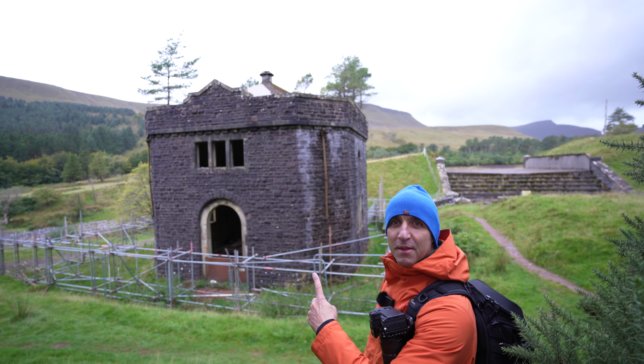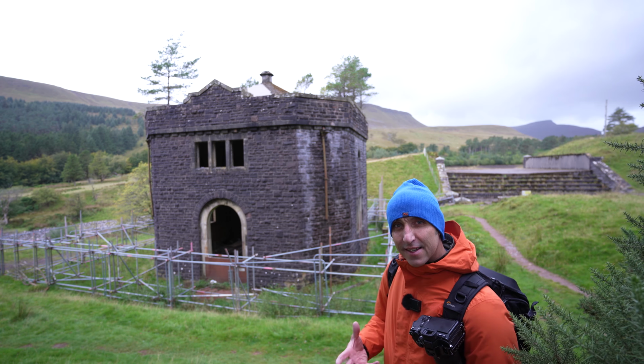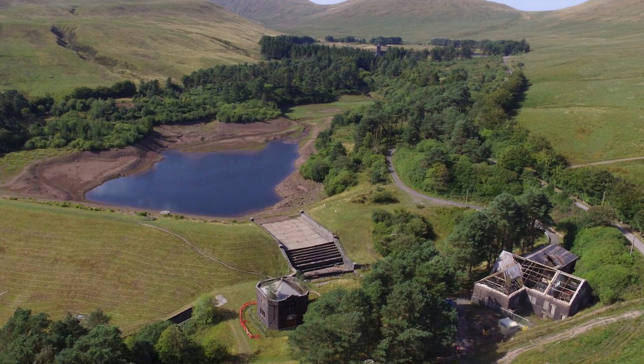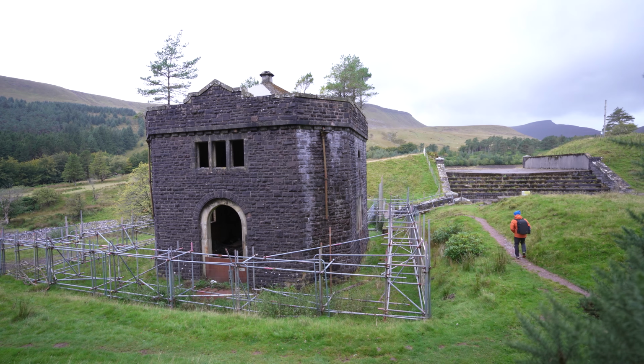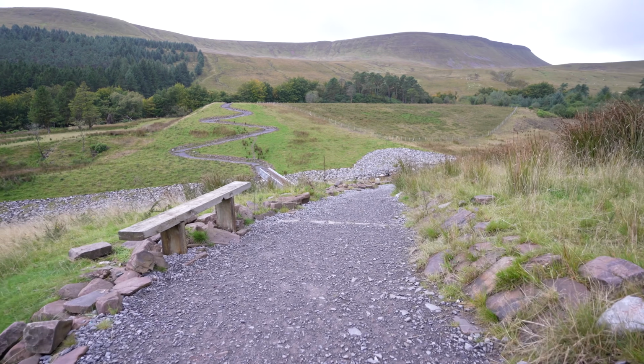Now it's such a shame that this has scaffolding around it because it's such an interesting building. It's a derelict part of the reservoir dam. I'm guessing that's where they would have had maybe the machinery in there for it or some of the workings in it, but it looks really interesting. Oh, wow. That's cool.